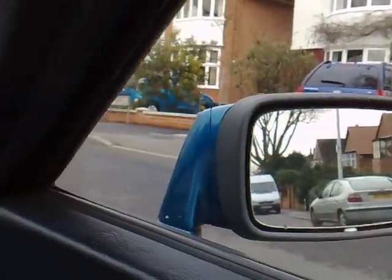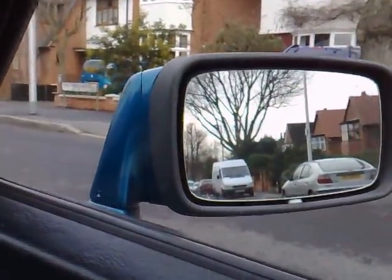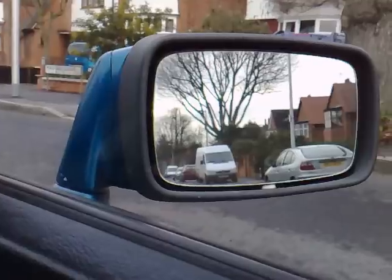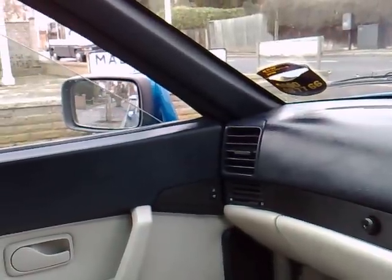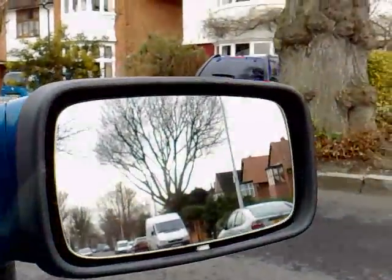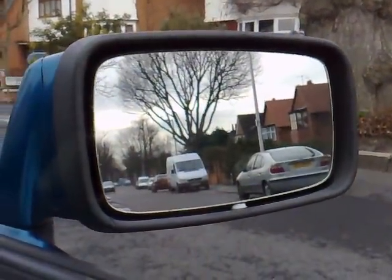The windows are of course electric, and the wing mirrors too, fully adjustable, that being the driver's and that being the passenger's electric window. As well as that, you can also adjust the electric mirrors, that being the passenger's, and flip the little switch on the console to then adjust the driver's as well.